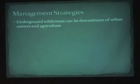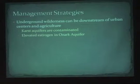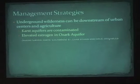But a lot of times caves are downstream of urban centers and agricultural use. And so the high E. coli levels aren't always our fault. Many karst aquifers, which karst is a term for landforms that have caves in them, a lot of times they're contaminated because, like I said, there's direct routes from the surface into these waters. For example, there's been testing in the Ozark Aquifer that has elevated estrogen levels, and I don't think there's enough of us girl cavers out there running around that it's our fault.